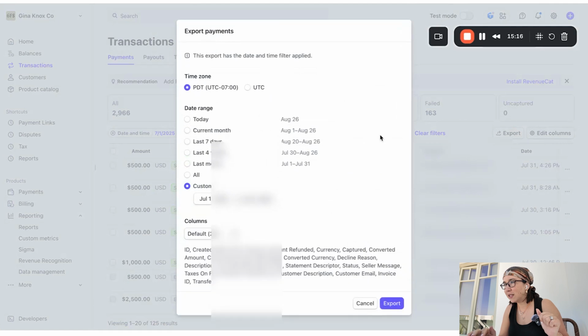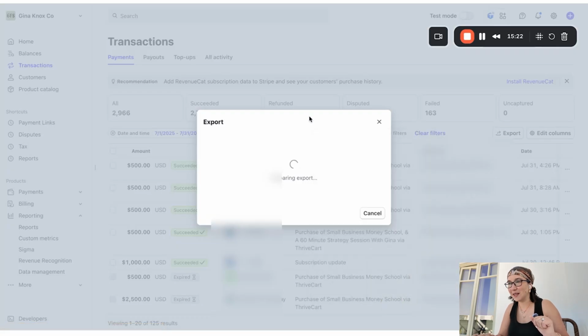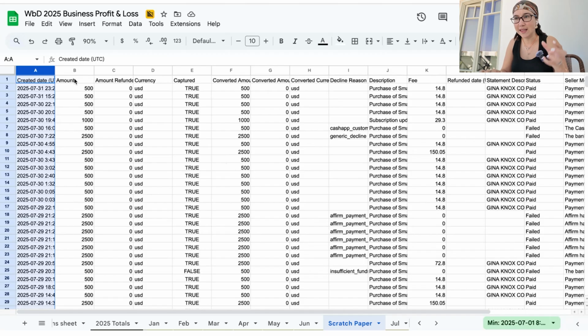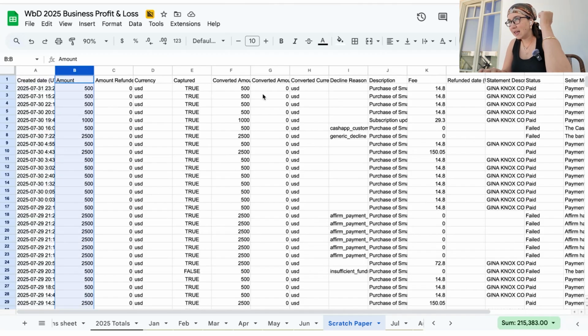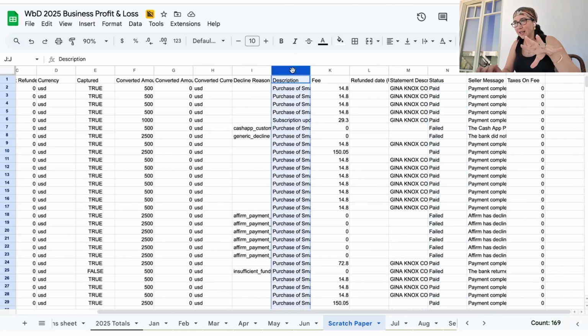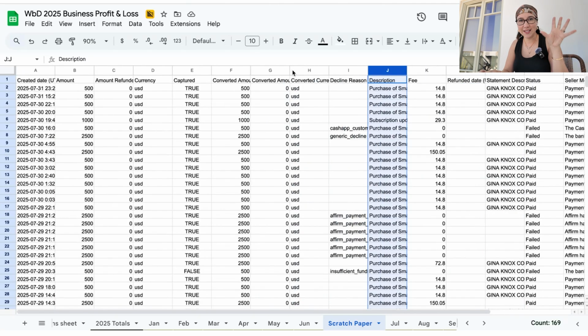So I'm going to go to export here and ignore the blur. I just have that for my client's privacy, but I'm going to click export and I'm going to wait for this entire thing to export, and then I'm going to use that to input my income information into the sheet. Okay, so now you can see all of the information from that download is in my spreadsheet. It's really intense, and really I only need a couple things. I need the amount, I need this status, and I need the description. Everything else I can delete, so I'm gonna go ahead and delete all those things and then come back.